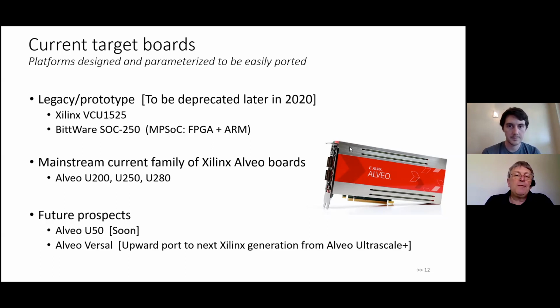The kind of mainstream family, and that's really catalyzed this generic approach, is Xilinx is now producing not just development boards for playing with new FPGAs, but actually finished boards intended for the data center market, which are called Alveo. And we're supporting the current family members, the U200, 250, 280 with this platform.